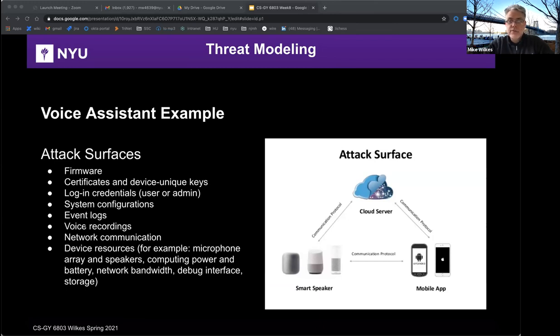Login credentials, user or admin, can be default out of the box and no one knows what they are and you don't change them. And that's the manufacturer's fault for making a default admin credential that is in the manual, for example, potentially. System configurations can also be part of the attack surface. Event logs can be used to figure out who's accessing it and which devices you might want to try to spoof to get access.